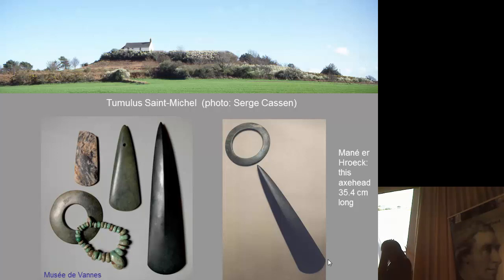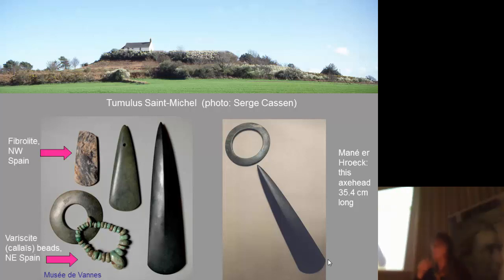And at Manet-Erlec, they found the axe head was actually through the thing in a very, very explicitly phallic way. Okay, these guys were very big. Mine is bigger and shinier than yours. Say no more. Not only that, we know that these people were good navigators because they were sailing across the Bay of Biscay to acquire fibrolite from northwestern Spain and variscite from northeastern Spain, to make, again, there was this fascination with green, you know, green jewellery.